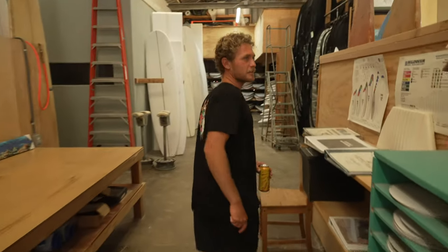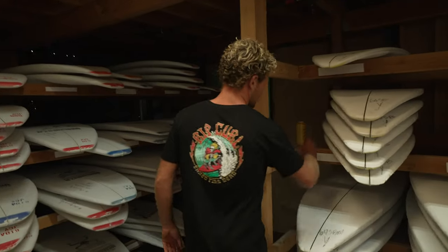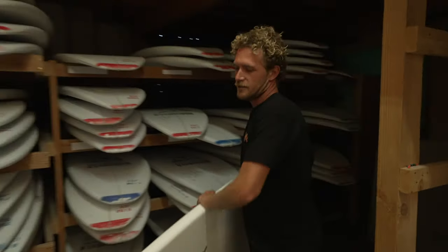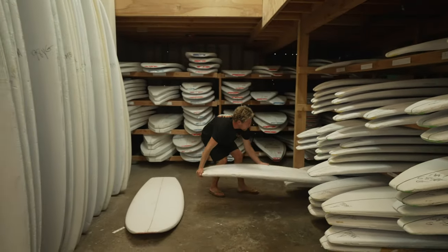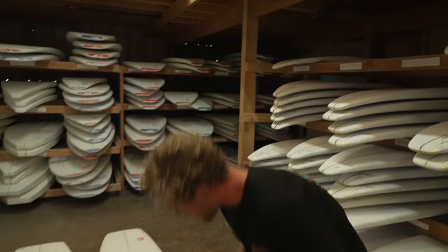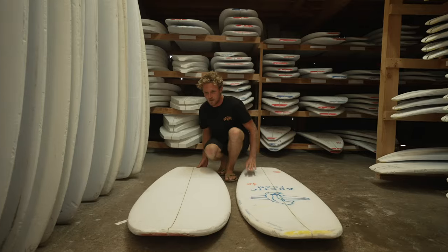Eric's scared of the camera, but he told us exactly what we need. So we're looking for 5'10". This guy. They're almost the same. This one probably has a little less rocker in the nose, it looks like.